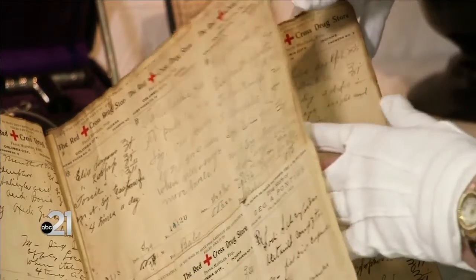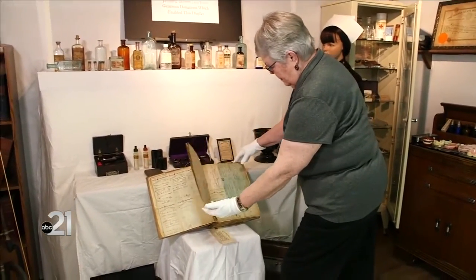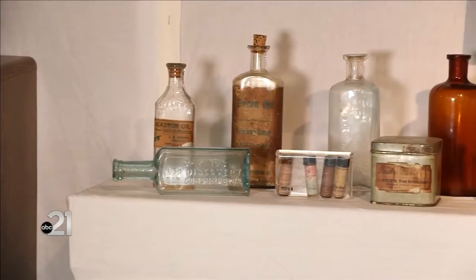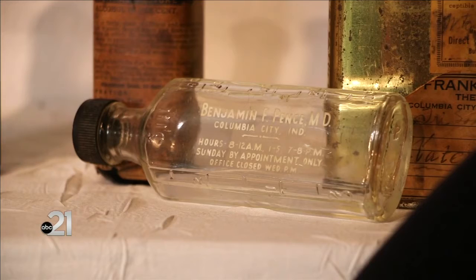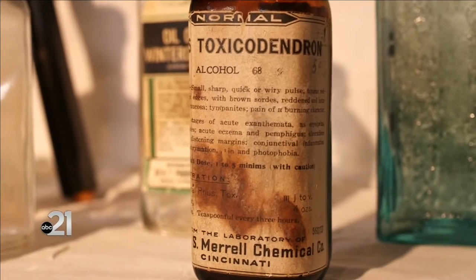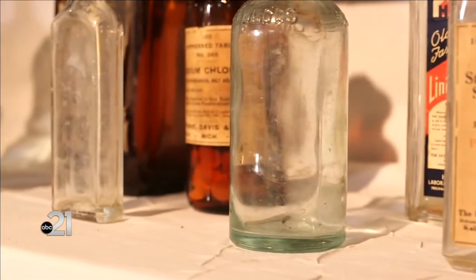Long before computers, books would record patients and their prescriptions. Doctors told the pharmacist how to make the medicine and how many doses their patients would get. And not every drug was so regulated. A lot of them were the over-the-counter medicine that you saw advertised in the newspaper or magazines that would claim to cure everything, including cancer and heart disease, etc. It was amazing what they said they could do.